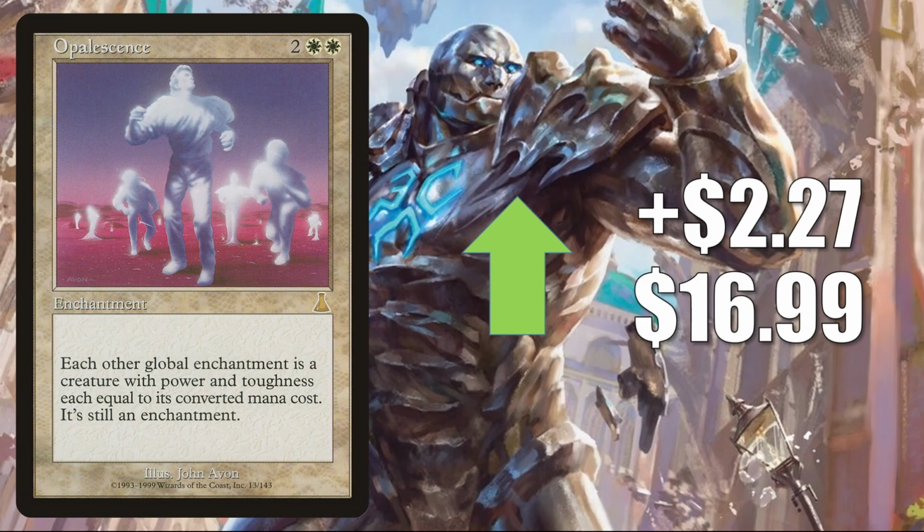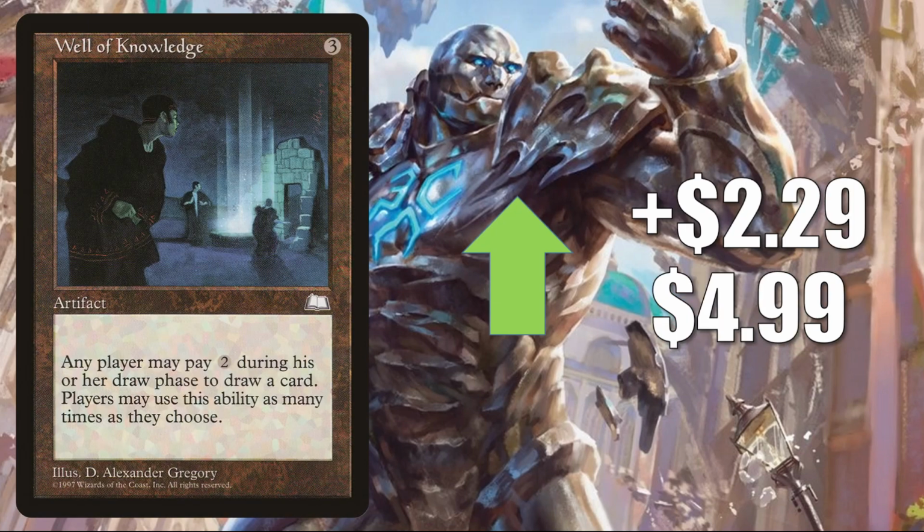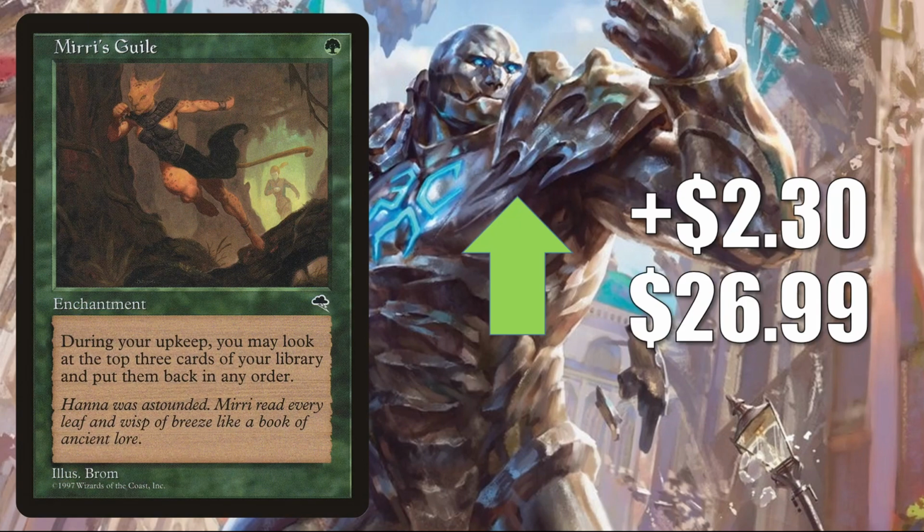Opalescence on the reserve list, sometimes found in enchantment heavy builds, goes up $2.27 to $16.99. Well of Knowledge, another card drying up because it's on the reserve list more than anything. It goes up $2.29 to $4.99, but this one could be good in a group hug deck. Mark's Guile from Tempest actually does see a fair amount of play. It's good in Radha, Heart of Keld decks. It goes up $2.30 to $26.99.